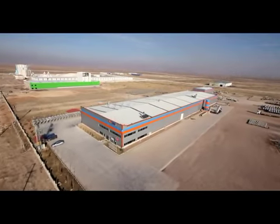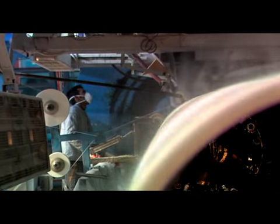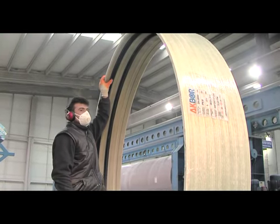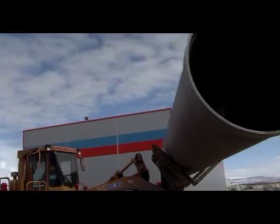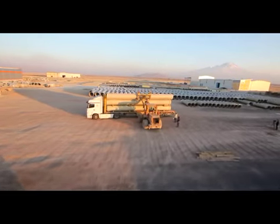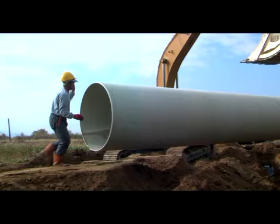Akbor, which is the leader in its sector, represents GRP pipe technology, which is anti-corrosive, environment-friendly and economical. GRP pipes are not affected by corrosion and are very resistant to chemical abrasions. Its joint point couplings have EPDM elastomeric seal against leaking. It weighs 1/4 in accordance with steel pipes, 1/10 in accordance with concrete pipes. It can be carried one within another, so transport costs are low.